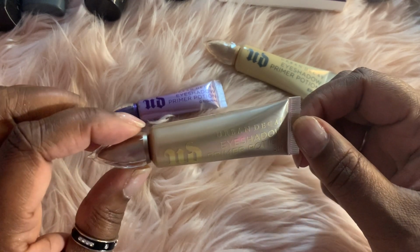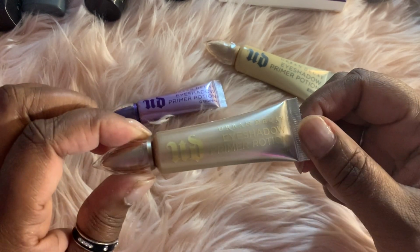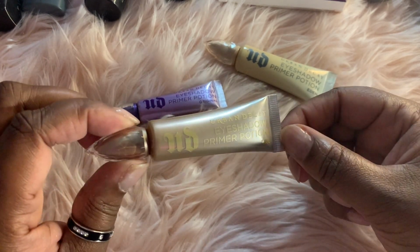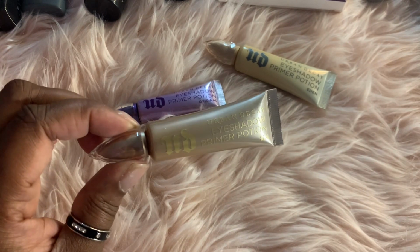But if you use this under matte, it does something completely different. And I'm definitely going to show you guys because I don't think I've ever done that before on camera.